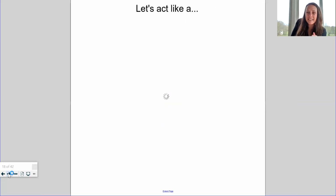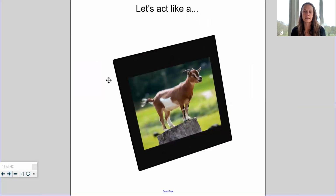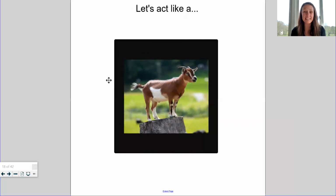All right, it's time to get up and move again. I wonder what we're going to be this time. Let's see. Do you remember what this is called? This is an animal that lives on a farm and it likes to jump up on things. It's called a goat. Go ahead, go pretend to be a goat. Jump up on something. Land on your hands and knees like a goat would. And stop. Come on back. Let's do some more.